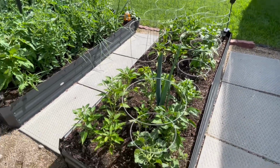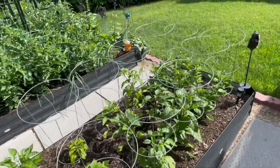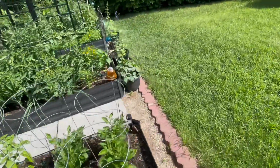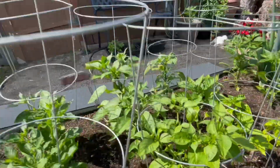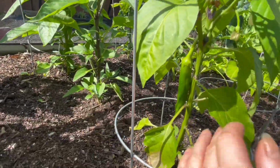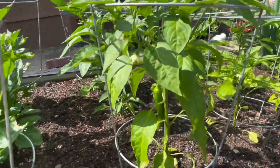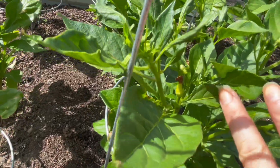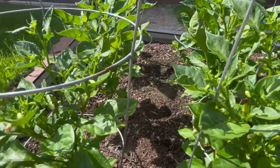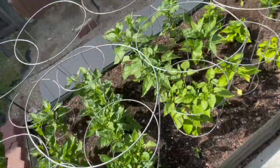But so yeah, we got all the peppers here. I don't think I have any that are really loaded. I have a couple of pepper bits here. So this is our biggest one right now, right here. And then there's a couple other little buds coming, but I definitely don't have any that look like yours do. Yours are crazy, dude.